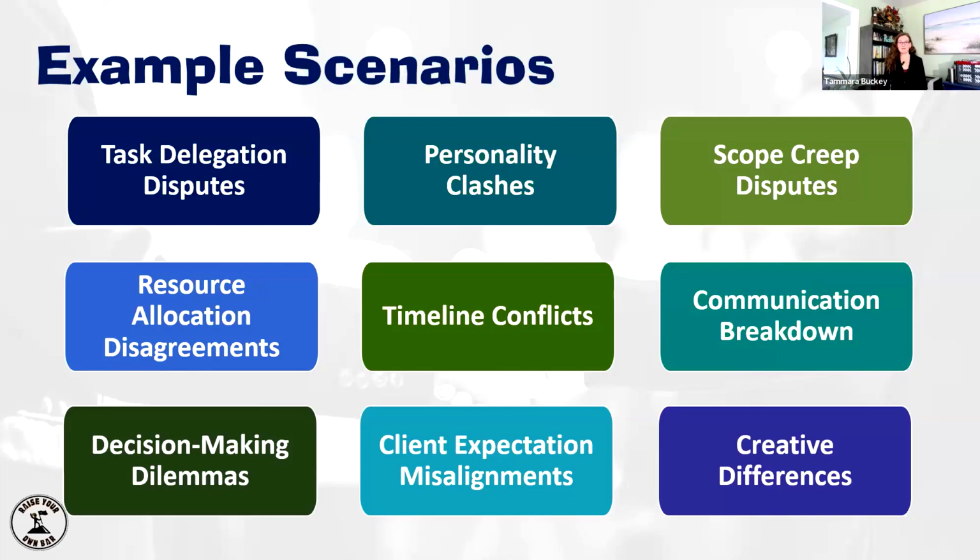Communication breakdowns. Communication breakdowns happen when people just aren't on the same page. Maybe people are being left out of meetings. Some people are being left off of emails. They're missing crucial updates. It might even be a situation where one group is refusing to talk to the other group, and that can be very challenging. Communication is what keeps things flowing, right?